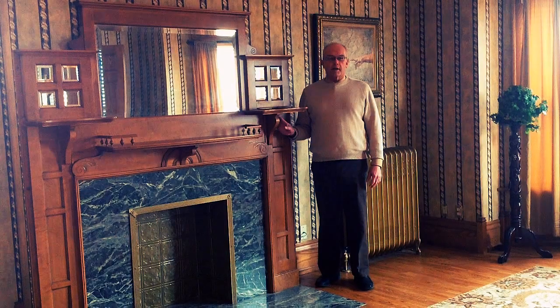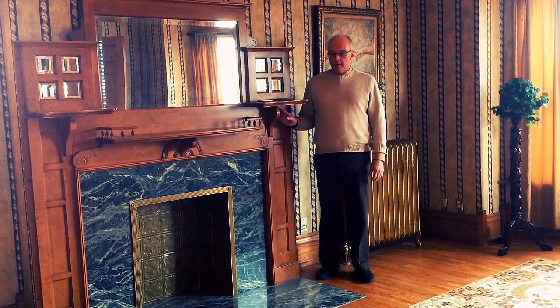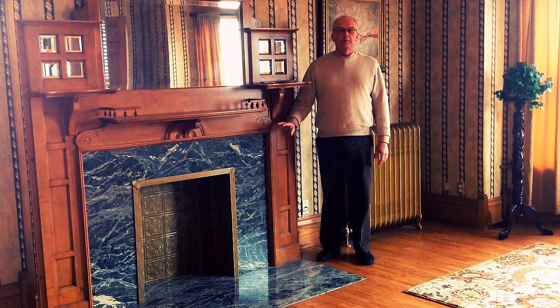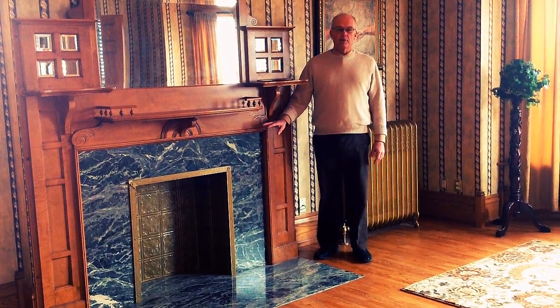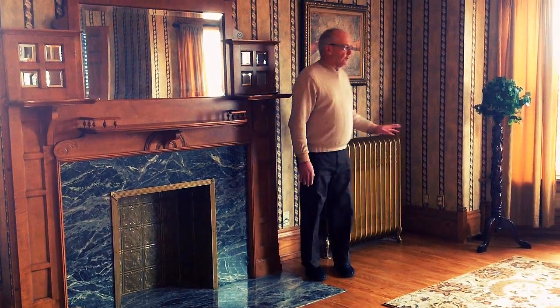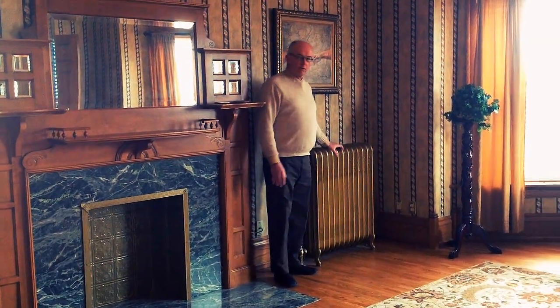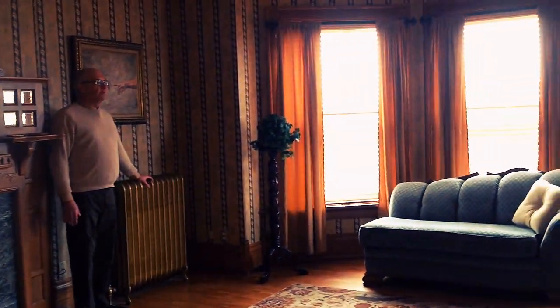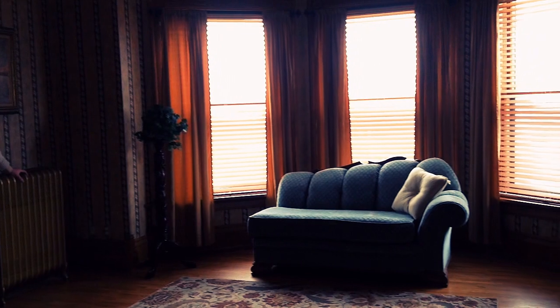Here's an example of the second floor bedrooms. This one has one of the fireplaces. These are no longer in service, of course, but have been wonderfully recommissioned to have the original beauty and elegance that this home once had. Also, the first and second floors are heated by restored radiators, and here's a look at the size of a bedroom up here.